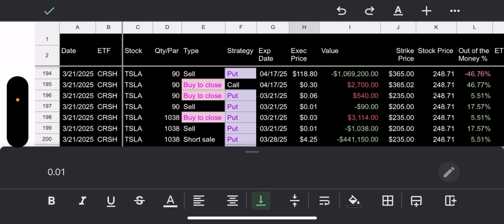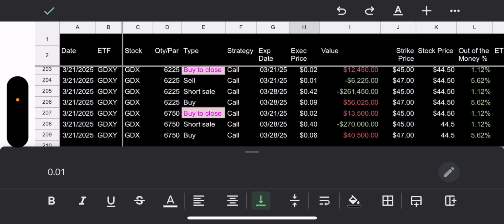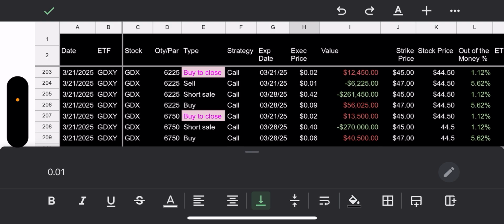Oh, CRSH. Ooh, let me see CRSH. Hold on, let me see. No. Nope. All right, GDXY, gold. We like gold. I like gold. Anyone going to win the Robinhood gold bar? Yeah, let's get it. All right, 2 cents. 2 cents, they won their trade. Good job.